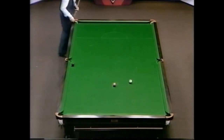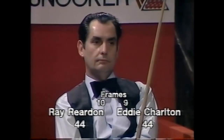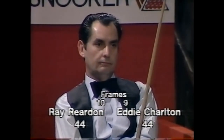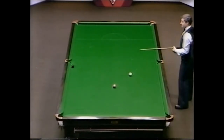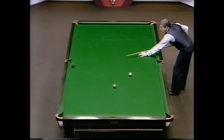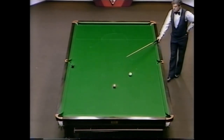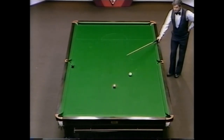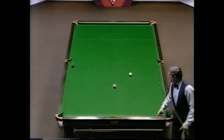44 all, so both players needing both balls. And that black is certainly not easy. Well, he's looking at a possible double, but who knows? This is a very big frame for Charlton. No problems with the pink.